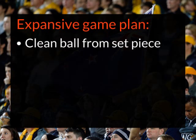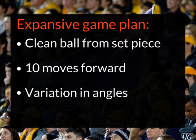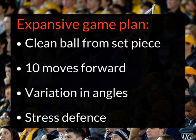For example, if you're going to play off set piece, you need clean ball delivered. Your 10 needs to move forward to hold the defence and not just shovel the ball sideways like we saw last weekend. There needs to be some variation in angles from the midfield runners so that not all of your players are running on one angle towards the sideline. If your 10 keeps the attack straight and then you've got changes in angles from different runners, you preserve space out wide and you start to stress the defence.